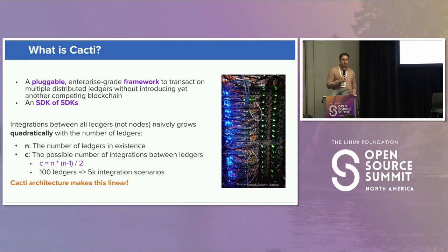One of the problems we faced with bridging and integration is that each ledger wants to build a bridge to each other ledger. The problem with this is you get a quadratic number of bridges. As in this slide, if you have 100 ledgers, and this is not so unreasonable if you count different versions of each ledger, then you'd have 5,000 integration scenarios. This is completely untenable and unscalable in the long run. One of the really neat things about the Cacti architecture is that this becomes linear.